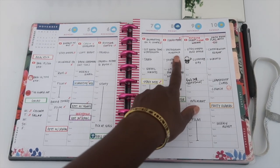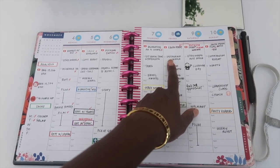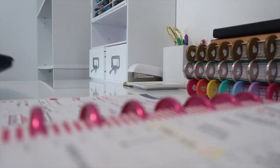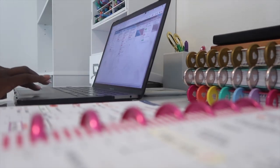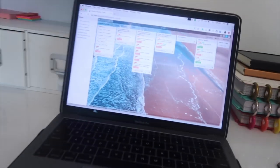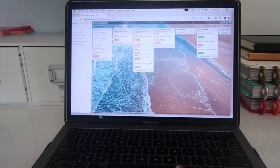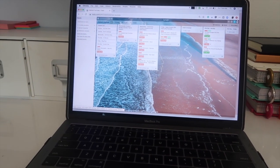And the first thing that I'm gonna do is look at what I want to post on Instagram for next week. So I'm about to pull out my computer. So here is my Trello board, which is a board that I use to actually schedule out and plan everything that I need to do for the week as far as on YouTube.